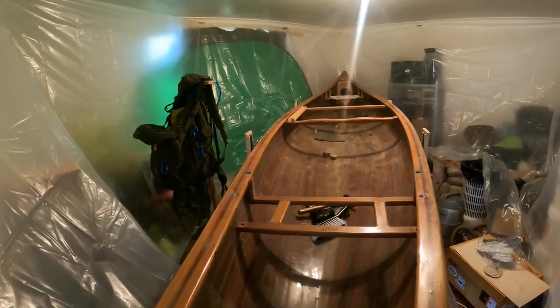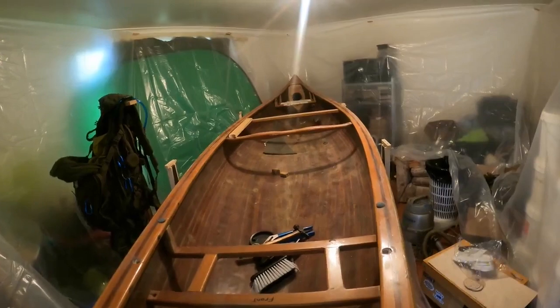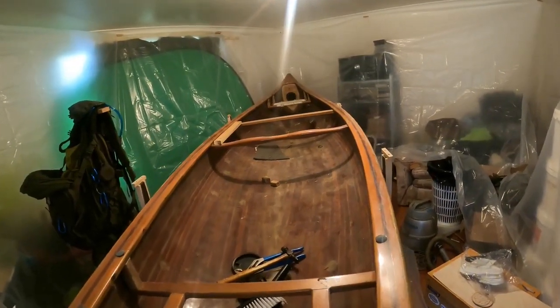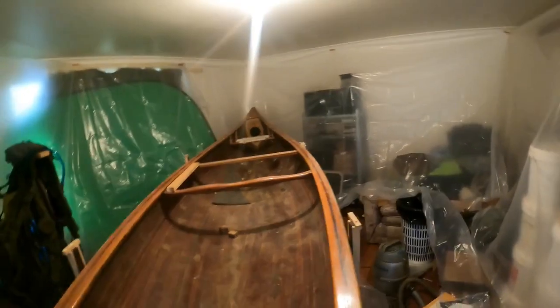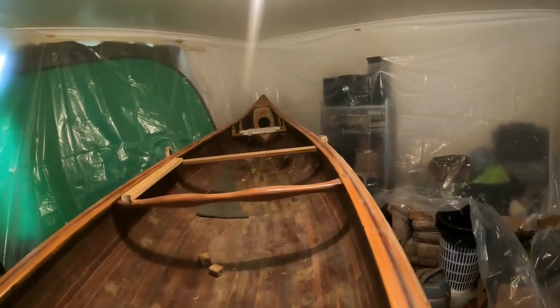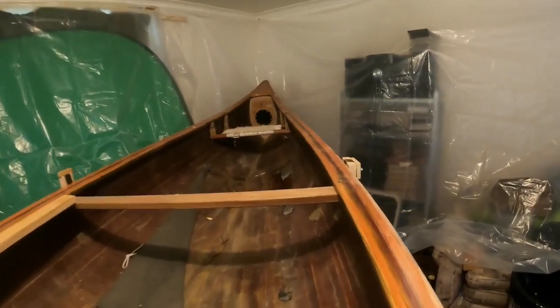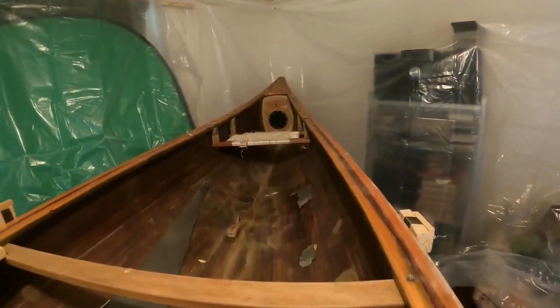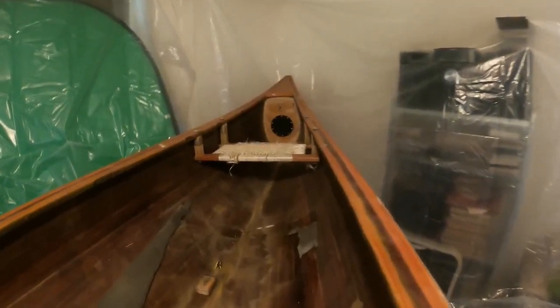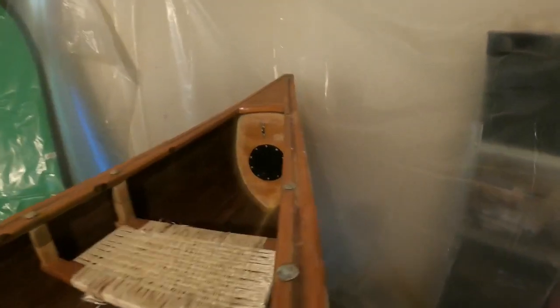So this is my new project. I've bought a 17-foot 7-inch long cedar strip canoe, and it is built from a kit set that is sold by a company in Canada called Bear Mountain Boats.